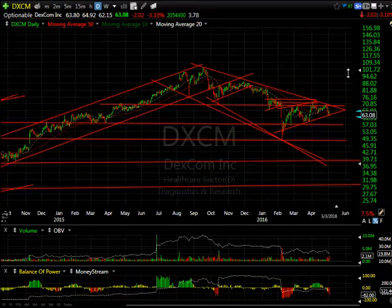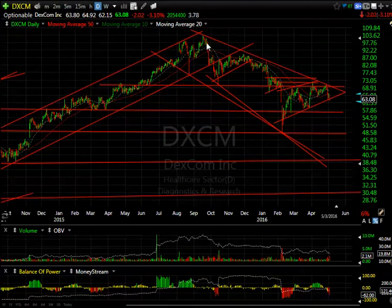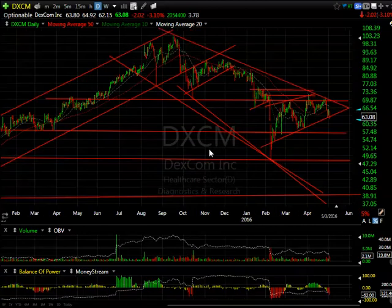DXCM on my box of shorts list for a while now. After breaking its trend, forming a bear flag, it rolled over in a 5-wave decline. But this spike down to key support made it short-term oversold and needed a corrective 3-wave move. Now it's rolling over again. It was down 2.02 or 3% today. Watch for a move down to 57.8, followed by a thrust down to 48.9.